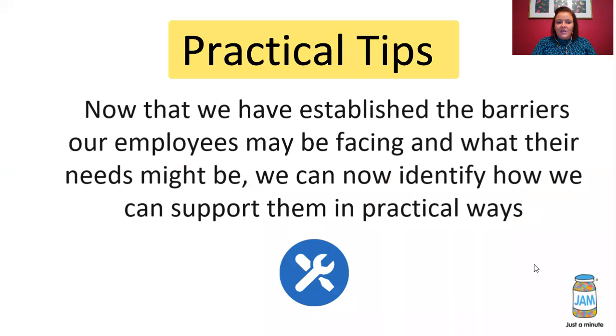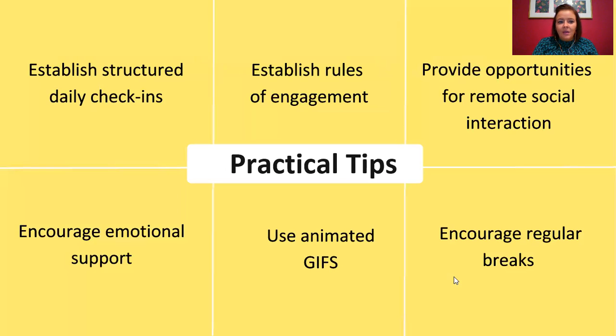So now that we have established the barriers our employees may be facing and what their needs might be, we can now identify how we can support them in practical ways. So here are some practical tips for you to take forward. Establish structured daily check-ins. So for those people who really like routine and really like structure, put check-ins in place. Put in there what time the check-ins are going to happen, who it's going to happen with, how often it's going to be, and that will also help them with that feeling of connection, but it will also help with that feeling of routine and structure that they need in their day.